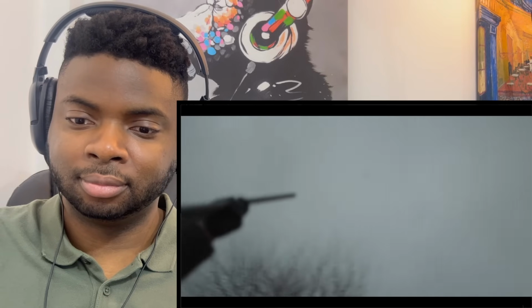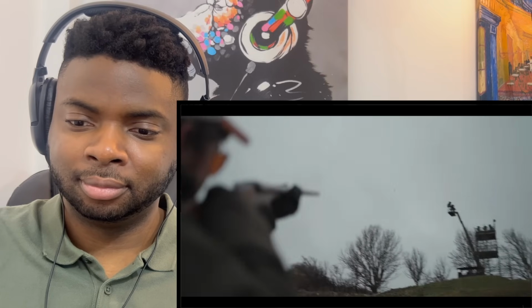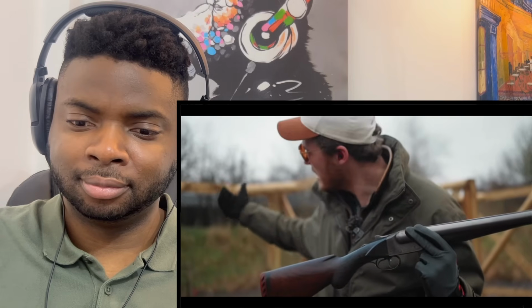This looks a lot more like a wildfowler's gun or a market hunter's gun from the UK. Market hunter's gun, that's an American term, isn't it? This looks much more like a wildfowling gun from the UK, with the grip and the top and the weight. And perhaps it would have been fairer to market it against a wildfowling gun.